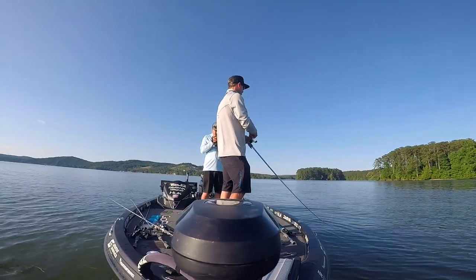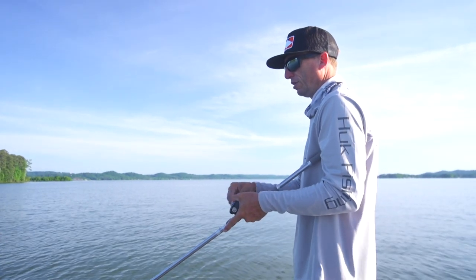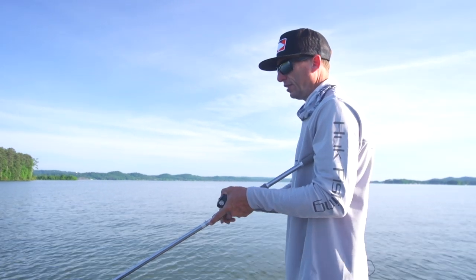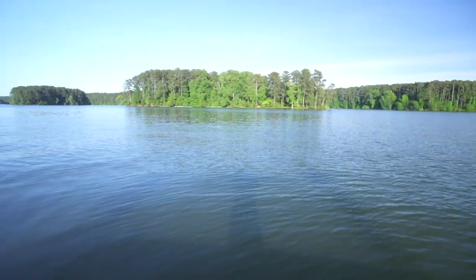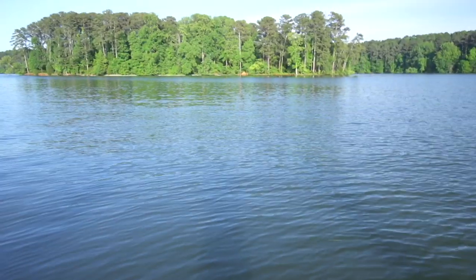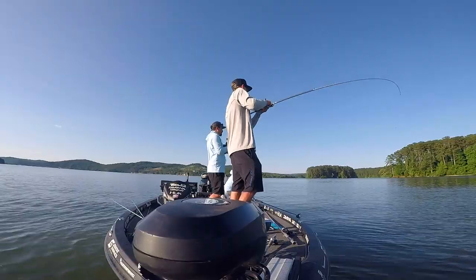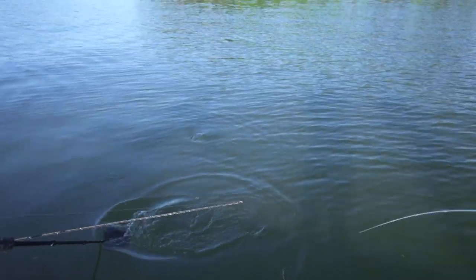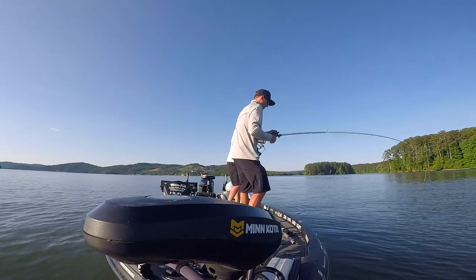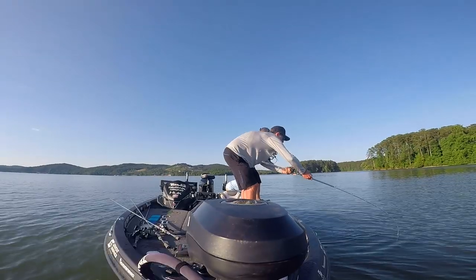So, that's a good tip for fishing ledges is that I always run through the gamut of the baits. The two different crankbaits, have a worm. There's another one right there. That feels like, I don't know what he is. Either a foul hook white bass or I got a good largemouth. It's a good largemouth. Barely hooked. Barely hooked.